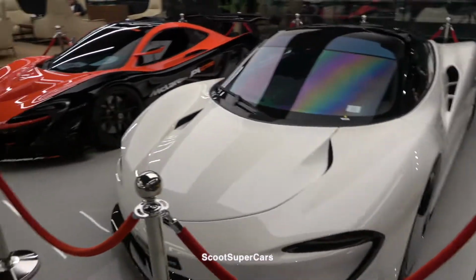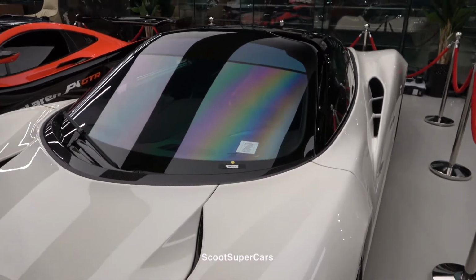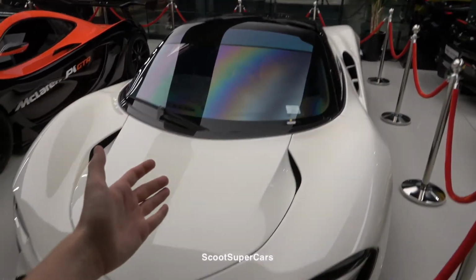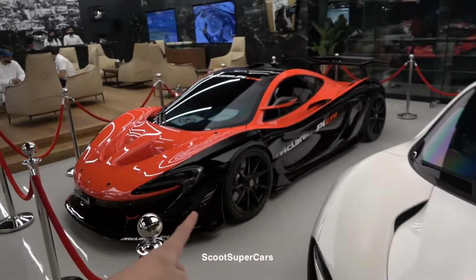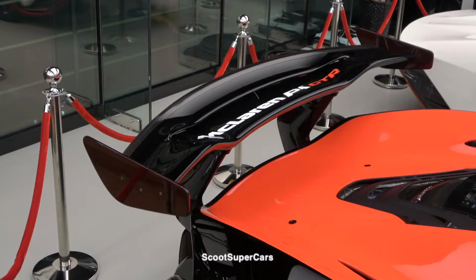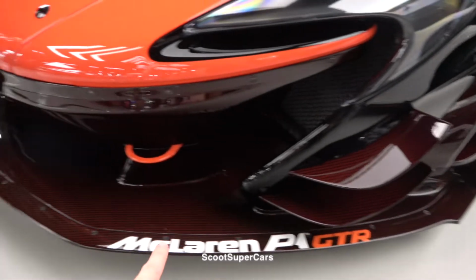Of course, there are lots of ropes around this showroom, but that's for protection, but that doesn't matter. It's just seeing these beauties up close and personal is such a treat, and pretty much the reason why I came to Dubai was to see cars like this. We've then got the P1 GTR next to it in a stunning spec as well, and then here you can see the red carbon finish all around it.